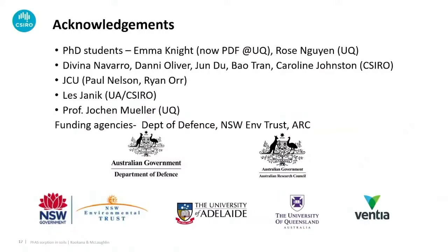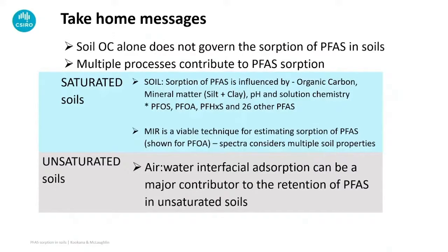And this unsaturated zone is one that we need to work on now to try and work out how important that will be in terms of their retention in soil. Remember, they're not degraded in soil, they're the forever chemicals.